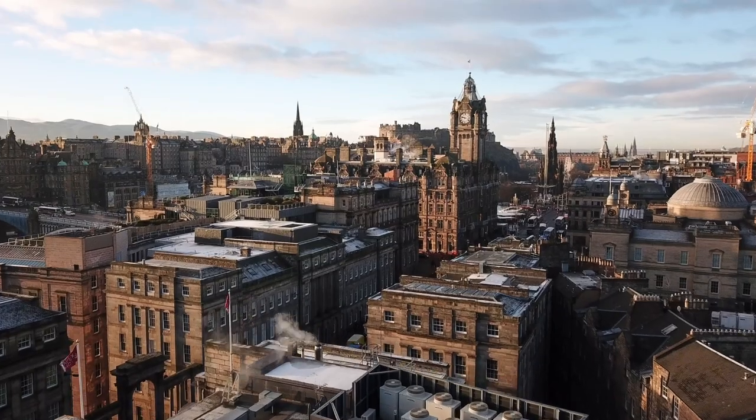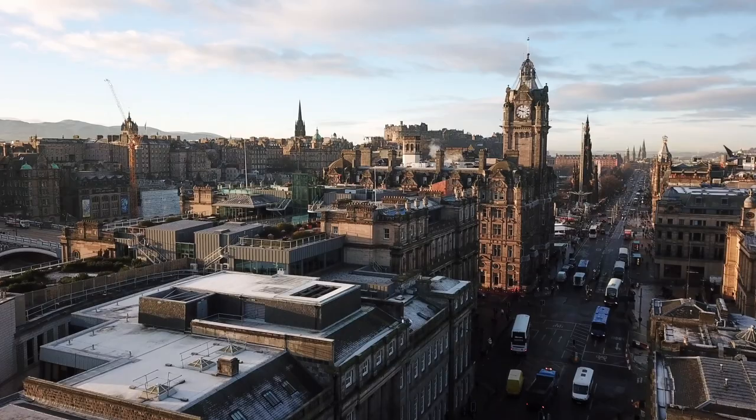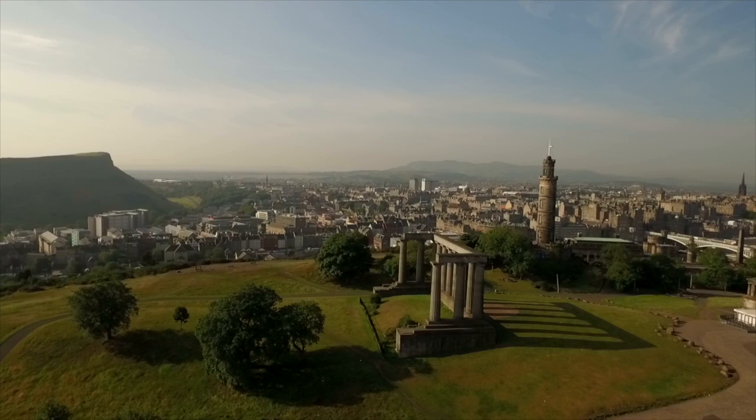Edinburgh, Scotland, my home for the last few years. A city built in the shadow of a great volcanic rock, nestled between hills and sea. Ancient and made up mostly of stone, it would seem at first to be a place hard and unmoving. But I found the opposite to be true.